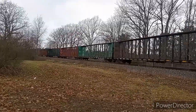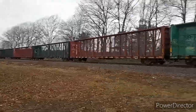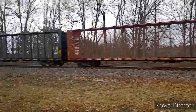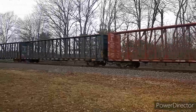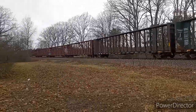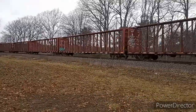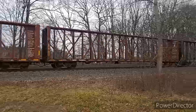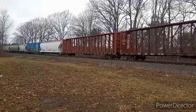Now, if this did not have a DPU, let's see how many there are. 1, 2, 3. Here, 4, 5. ECOL, nice. 6, 7, 8, 9, 10, 11, 12, 13 empty center beams in a row. Ooh, 13 of them in a row.